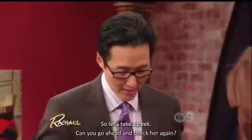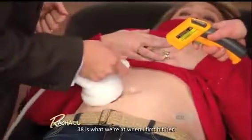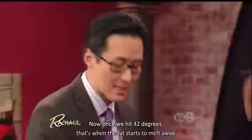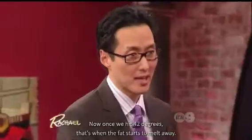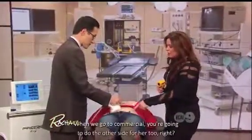Can you go ahead and check her again? 38. 36? 38 is what you were at when I first hit it. So we're going to get her up to 42. Now, once we hit 42 degrees, that's when the fat starts to melt away. No kidding. Yeah. And so we're going to get up to 42 degrees. When we go to commercial, you're going to do the other side for her too, right?